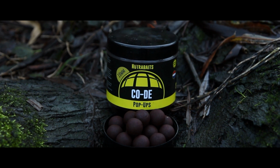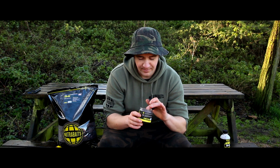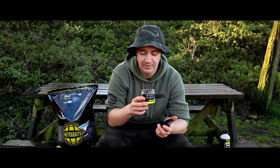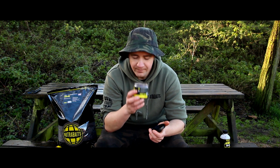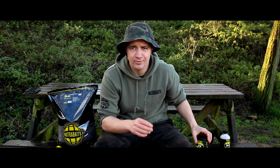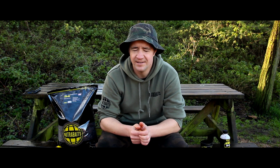Absolutely beautifully round, you'll notice there's not a blemish on them. They're really impressive how they've got them this smooth now, this new rolling setup they have there. They smell amazing, especially with the activated liquid that I've plugged them in. It's that real tangerine sweet, nutty kind of smell.